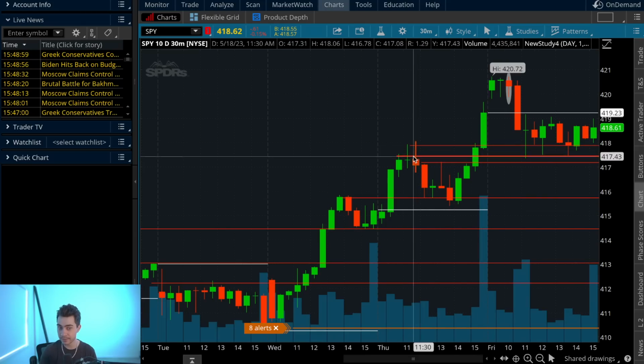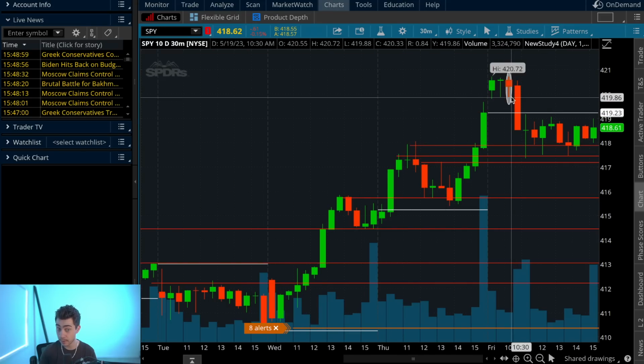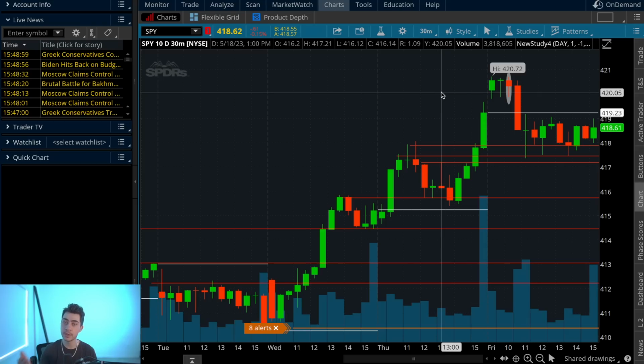And then next level above that would be 417.50. And then next level above that is 418.62. Next level above that, 420 to 420.30. So that's your price ladder.